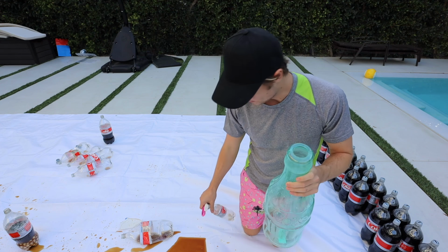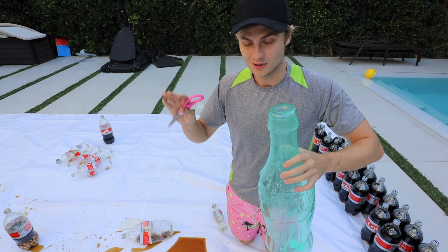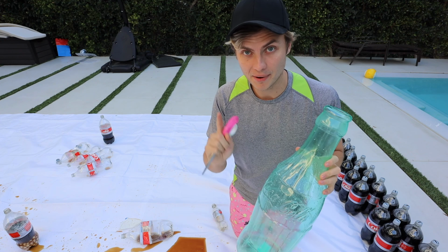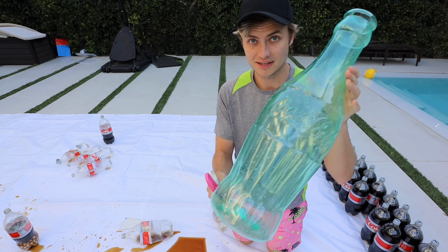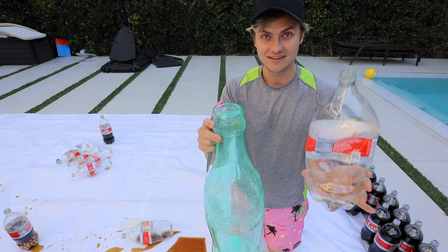Okay, guys, this is it. This is what I'm doing. I've seen Liz's, I've seen Ryan's, I've seen what Stove is doing. So I gotta change mine up. I was just gonna do a classic like this and perfect it, but I got a modification that I think is gonna make the giant bottle even better. What I'm gonna do is combine it with the small bottle.